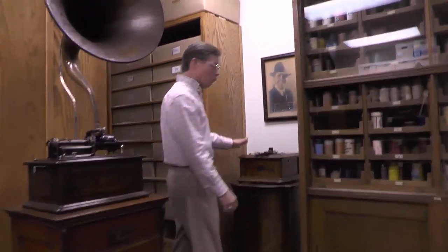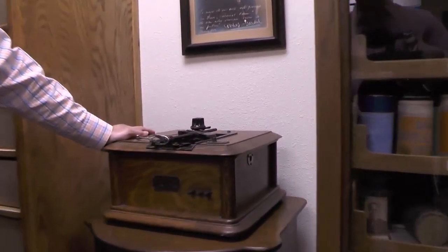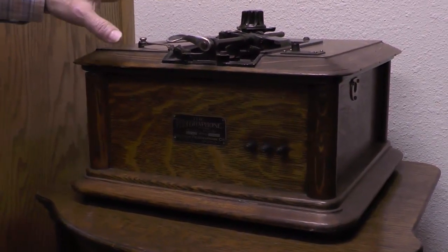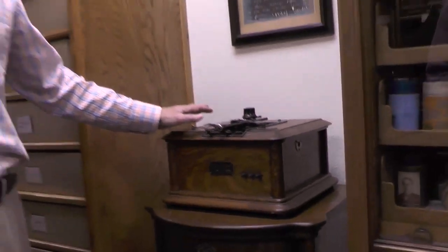This is a very rare machine. We'll briefly mention this. This is a telegraphone. It's a U.S. machine. This was made around the 1908 to 1912 period. I'm not exactly sure when, but this is made to record on steel discs magnetically, and it was made to record telephone conversations. This is the only example of this type of telegraphone I have seen.